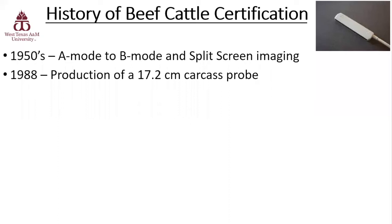But I remember in graduate school, 1989, Jim Stouffer flew to Lubbock, Texas, and he trained four of us. And he brought this cool little 17.2 centimeter probe, that guy you see up there. That probe is still out there today. They no longer make it. And we're going to try to address part of that here in a minute. But it had a significant impact on what's going on in ultrasound.